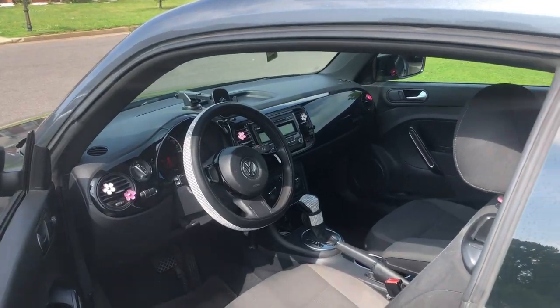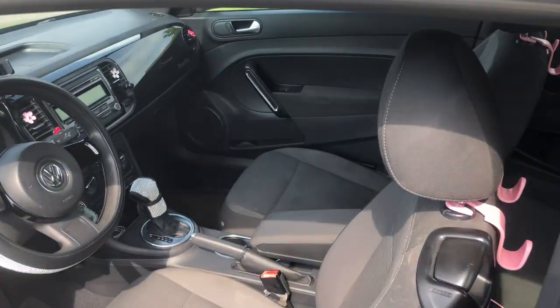The overview of the inside. She is a coupe, so she only has two doors and two seats in the back. But here's an overview of the inside.